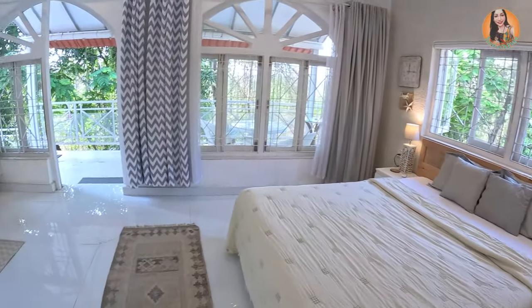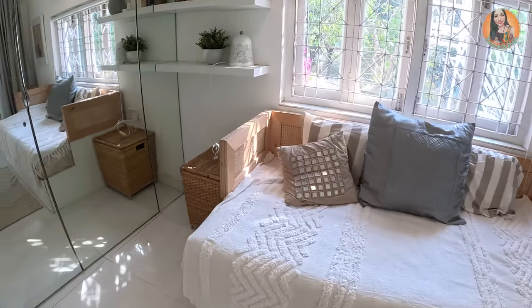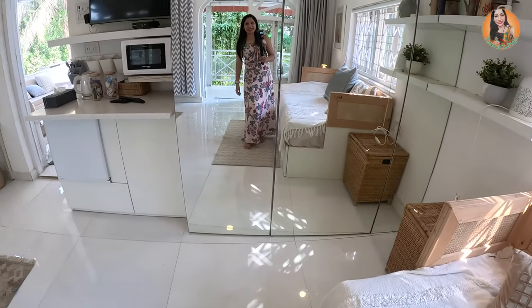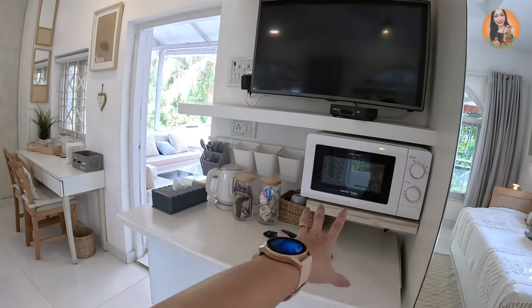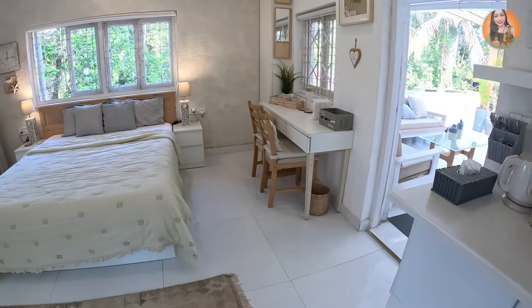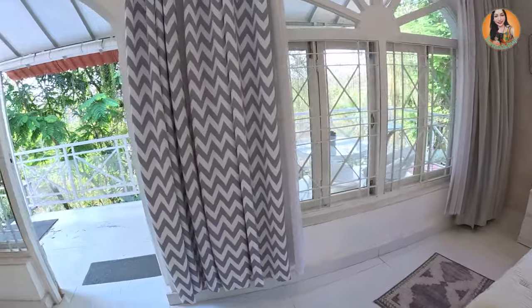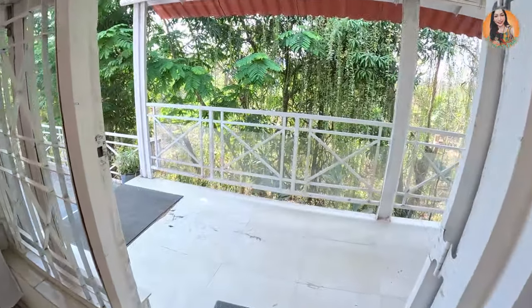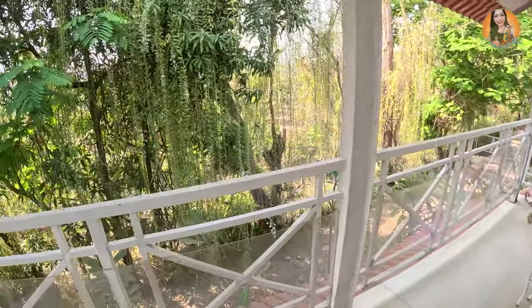This is second bedroom of Sidde's villa. यहाँ पे भी छोटा सा माइक्रोवेव, टीवी एंड ये कॉफी सेटअप है. स्टडी टेबल. बालकनी. बालकनी में सीटिंग.